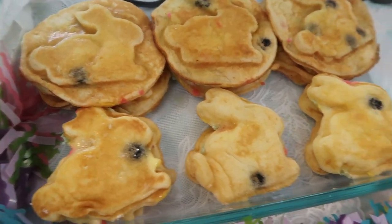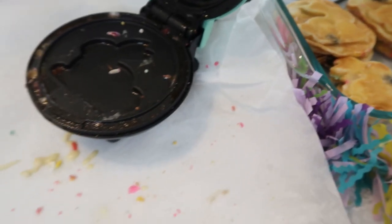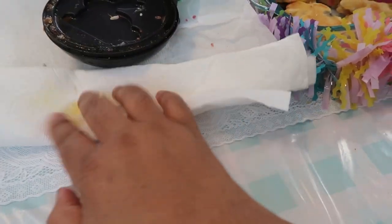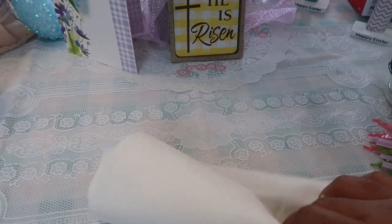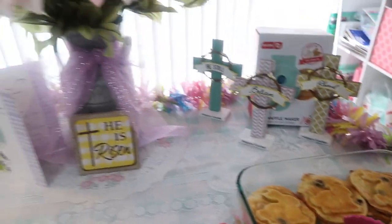All right, you all, so those are the beautiful waffles. We have them all done, and it's going to be easy cleanup. So all you have to do, set this aside. Just go ahead on and fold this up. That's why I love putting paper towel under. Move this guy, and just like so, you have easy cleanup. Easy breezy. All right, so we're gonna set the table. We're gonna get the breakfast ready, and you guys stay tuned.